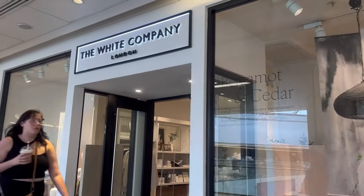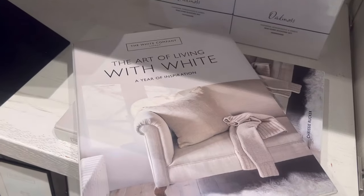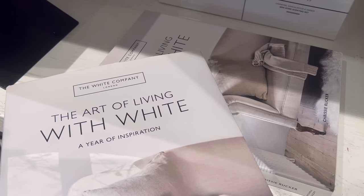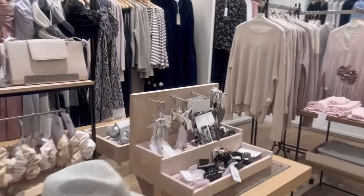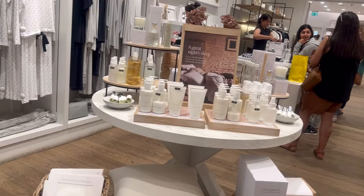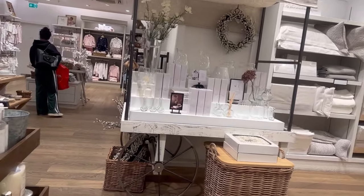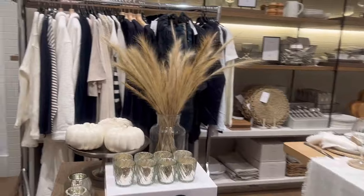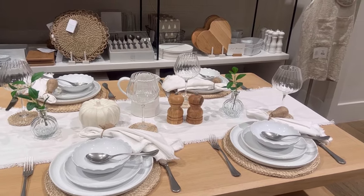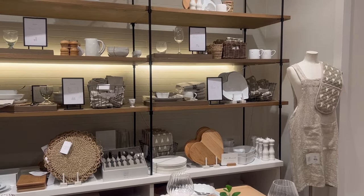Okay, I found my favourite shop, The White Company. You know how I love The White Company. Again, I haven't made any purchases today. I'm going to save myself for a little bit nearer Christmas. And actually, I always get some really good bargains in The White Company's January sale. I tend to buy all my Christmas bits in January from The White Company, and they do some really good offers. But I couldn't resist a look around. It always smells so lovely in here, and it looks gorgeous. I absolutely love it.